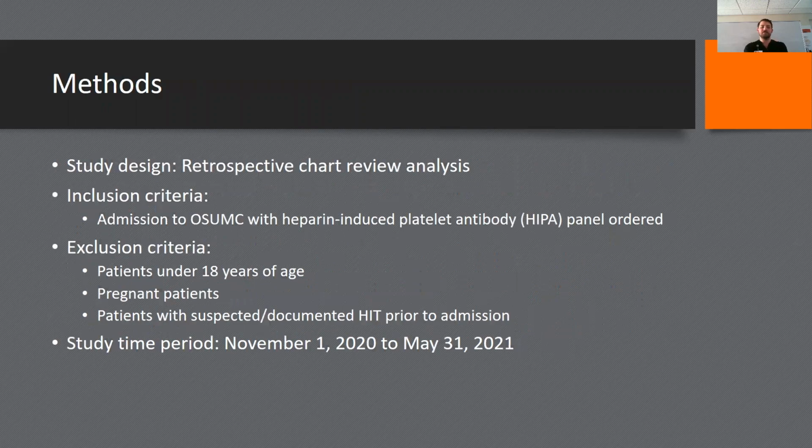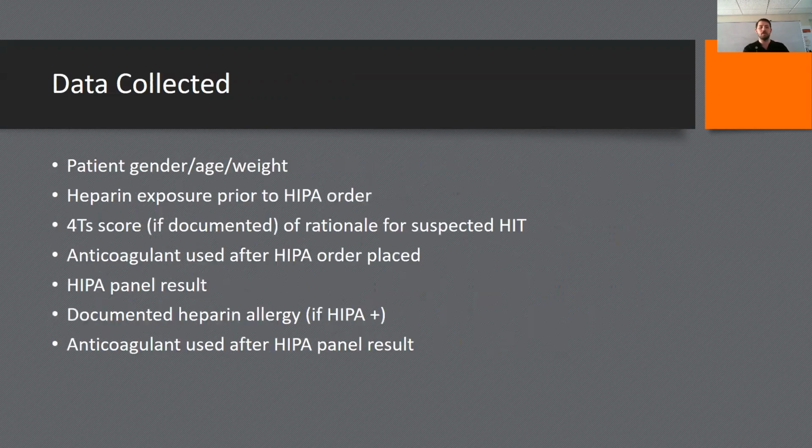This is a retrospective chart review analysis that included any patient admitted to OSU Medical Center with a heparin-induced platelet antibody test or HIPAA panel ordered. Exclusion criteria included patients under the age of 18, pregnant patients, or patients with suspected or documented HIT prior to admission. The study window for collecting this data was any patient between November 1st of 2020 to May 31st of 2021.